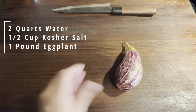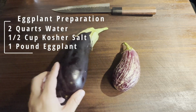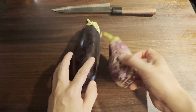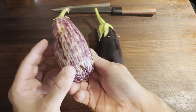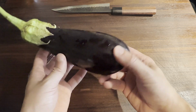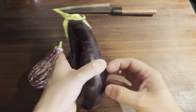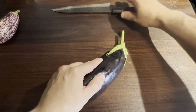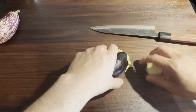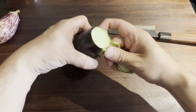The eggplant. I learned this technique for preparing eggplant by reading The Wok, and it's really strange and doesn't seem like it would work. And don't get me wrong, there are a few different ways people prepare eggplant. Some will steam eggplant, some will salt it and let the moisture pull from the eggplant to get the bitterness out.